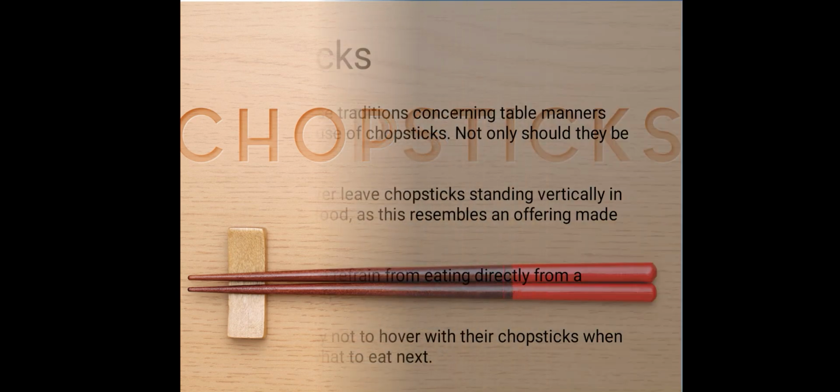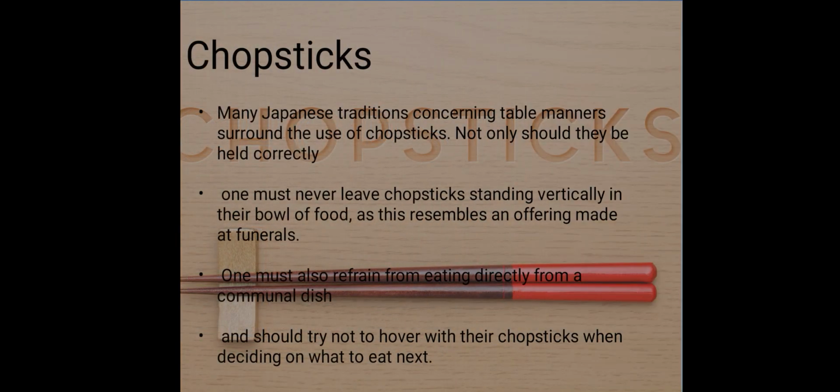Chopsticks. Chopsticks are very important in Japanese dining etiquette. Many Japanese traditions concerning table manners surround the use of chopsticks. Not only should they be held correctly, one must never leave chopsticks standing vertically in the bowl of food, as they are symbols of offerings made at funerals.